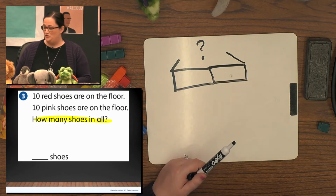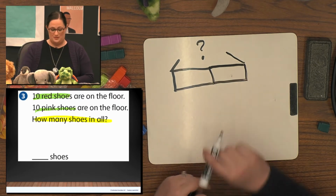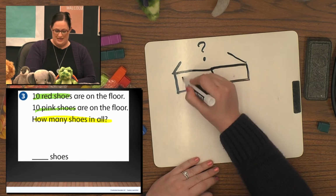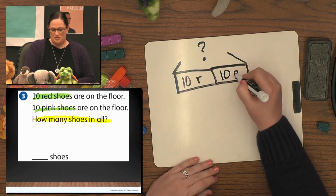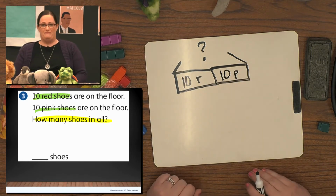10 red shoes are on the floor. Ooh, we have 10 red shoes. And 10 pink shoes are on the floor. We have pink shoes. So we have 10 red shoes, 10 pink shoes. Go ahead and solve. 30 seconds.